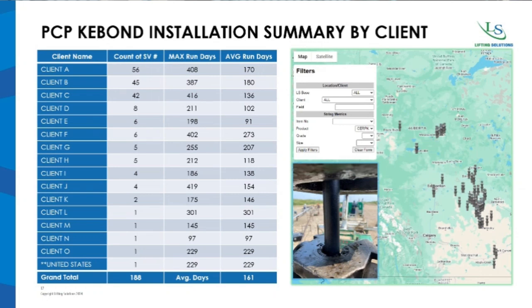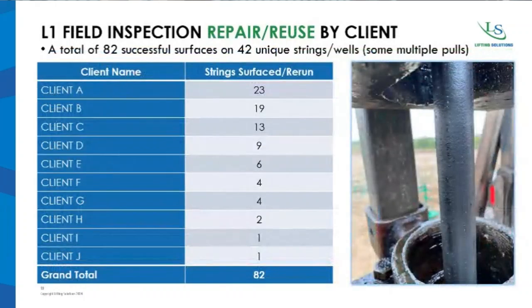Of the 188 strings installed to date, we have completed 82 surfacing operations on 42 different strings. Some of these wells have had multiple surfacing operations due to various pump or rod related issues. These strings were in good overall condition and either rerun or repaired and rerun according to established inspection procedures.